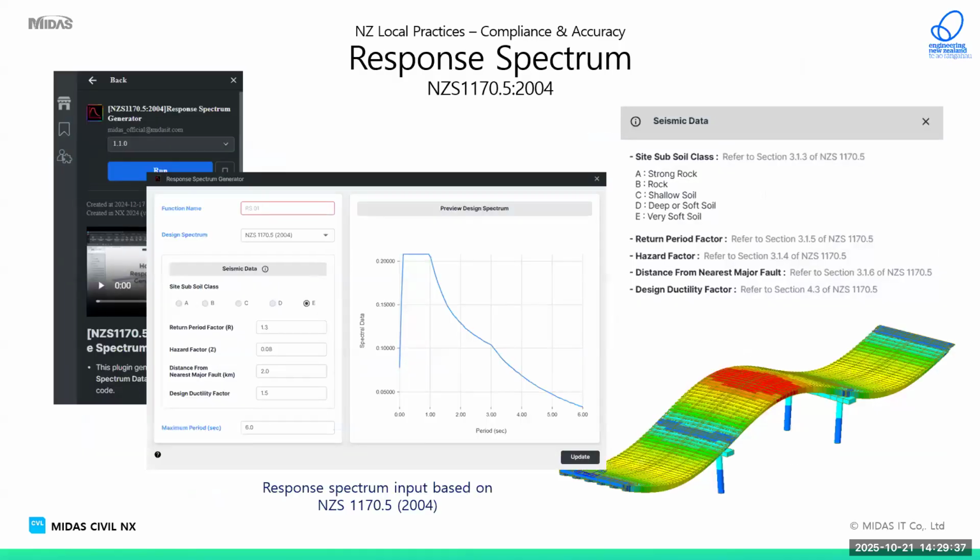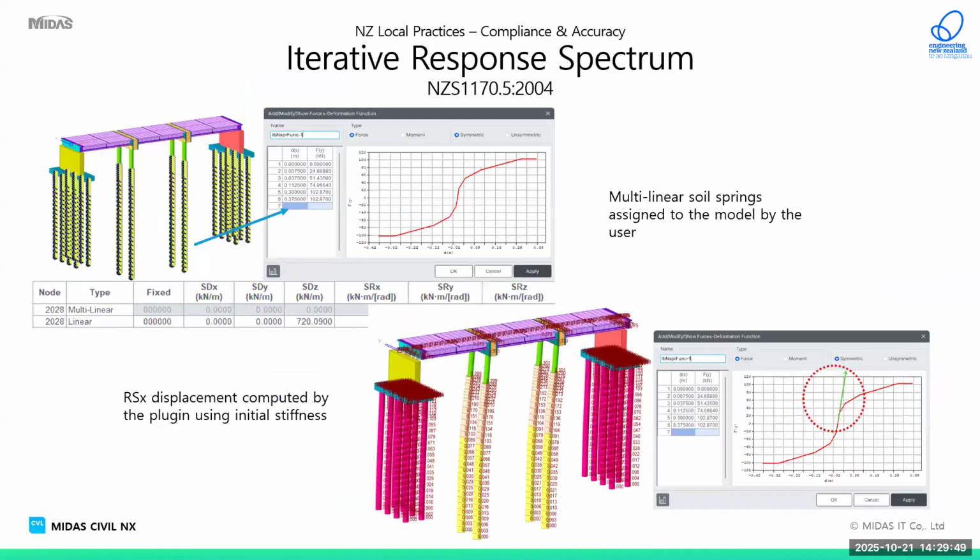Next up is response spectrum. Yes, this is again a direct option. Select the soil, maybe probability factor, other parameters, generate the response spectrum curve and use it in the analysis. But the main challenge is combining the response spectrum and the soil nonlinear function.